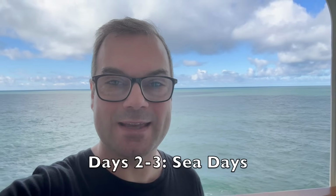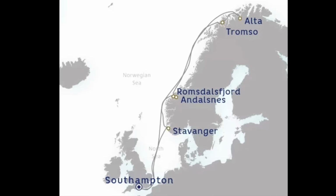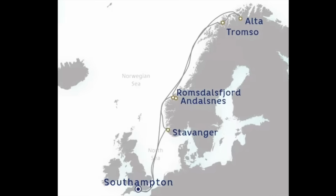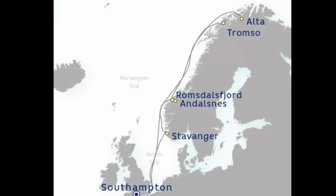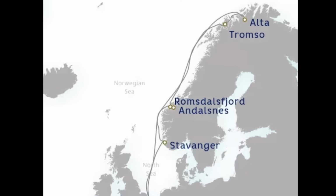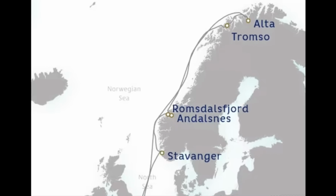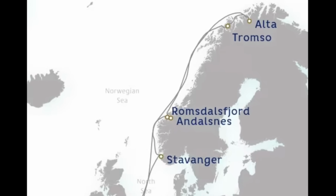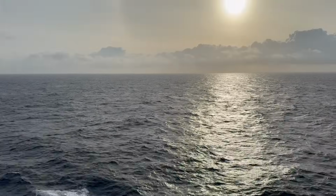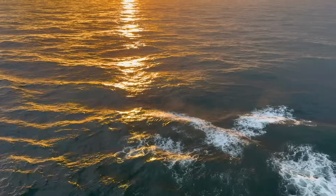Welcome to the North Sea. It's day 2 here on Aurora, and we are enjoying the first of 2 sea days between Southampton and Norway. When I first saw this 12-night itinerary, it leaped out at me. The reason? Well, with a late night in Tromsø and 2 overnights in Alta, I knew it would give us a great chance to see the Northern Lights, but also to make the most of our daytime hours too. It would mean more days at sea, but for me, that's absolutely no problem.